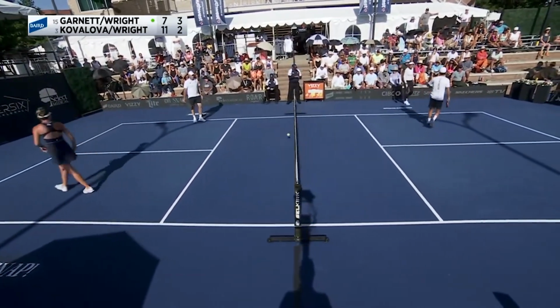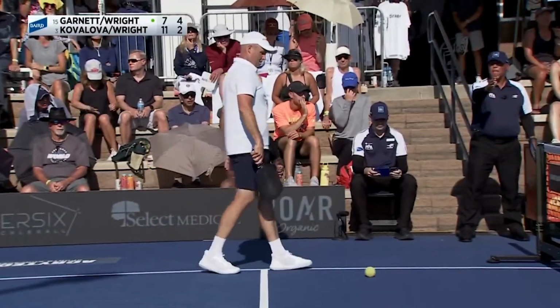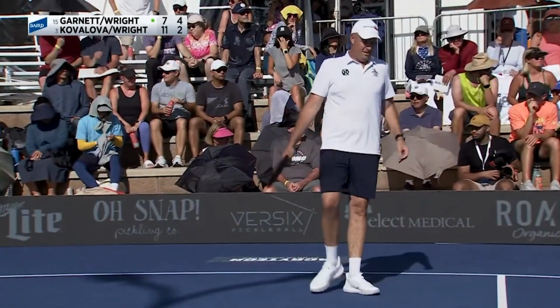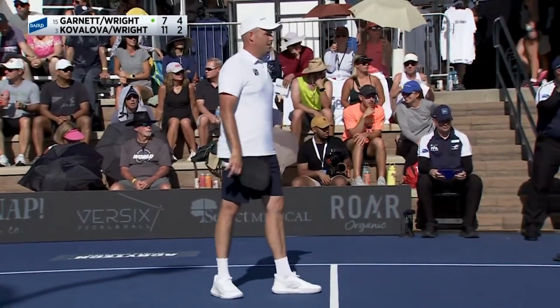Point. I like the decision there from Etta on the fish. She had an opportunity to kind of step in and close out. Instead, she just gets them up to the kitchen line, gets into a bit more of a dink rally. 4-2-2.